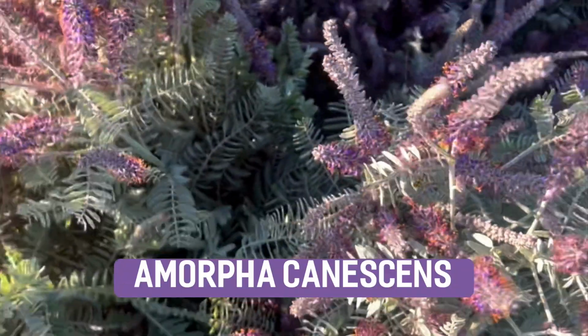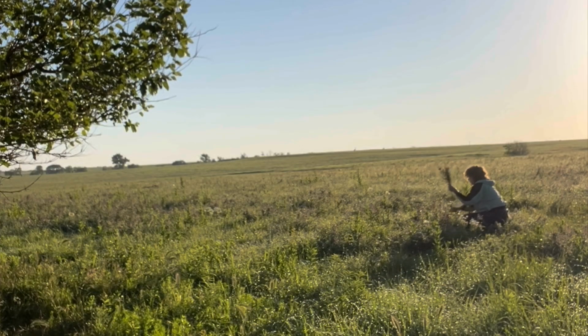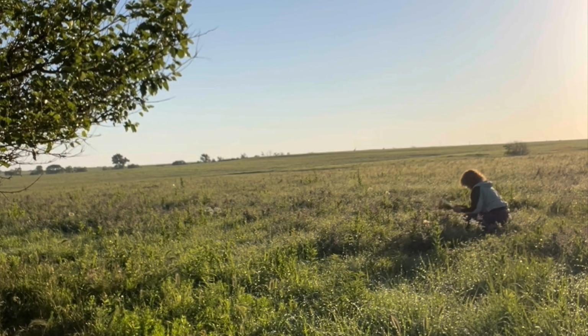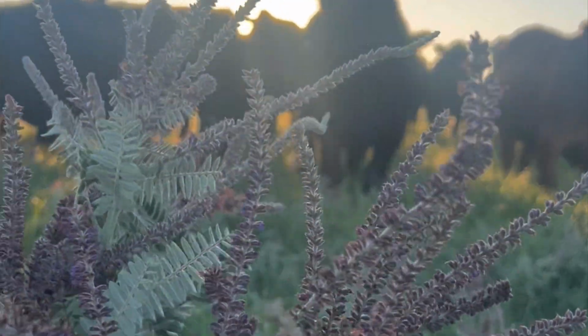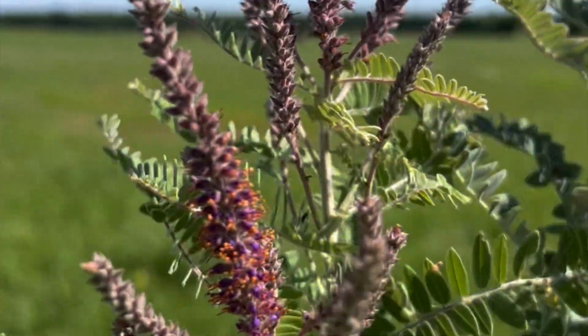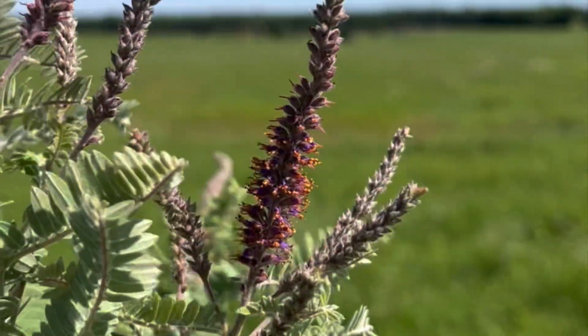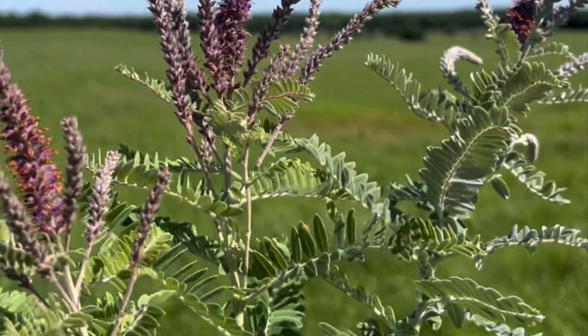So, Amorpha canescens, lead plant. This one is really beautiful. Everyone mixes it up for lavender on the bus because it has that lavender flower spike, kind of a gray purple look to it. It's actually a really valuable forage crop in the prairie for cattle to graze. It's in the bean plant family, the legumes. I always enjoy collecting this one every year. It's really fun to use in designs. So I incorporated that one into ornaments this year as well.